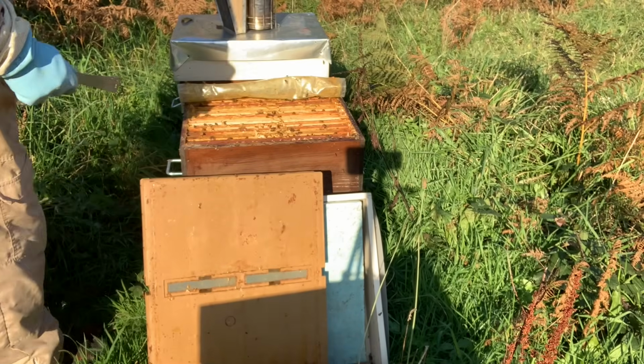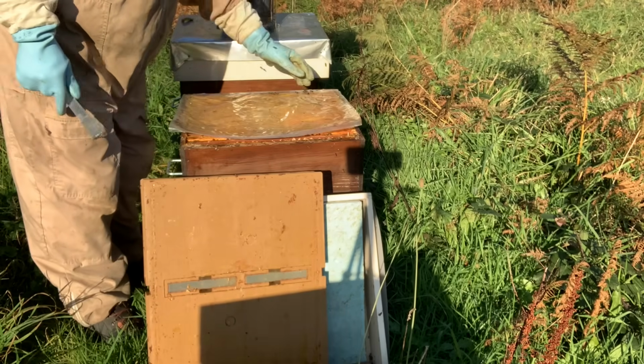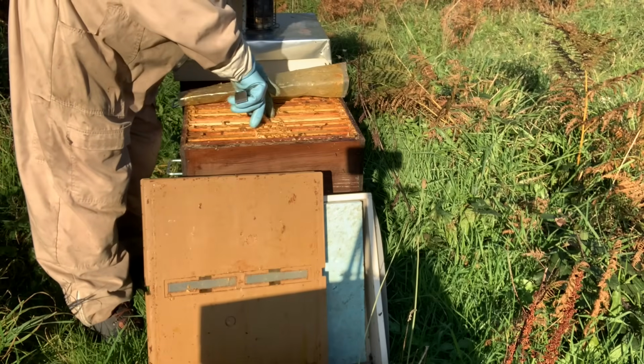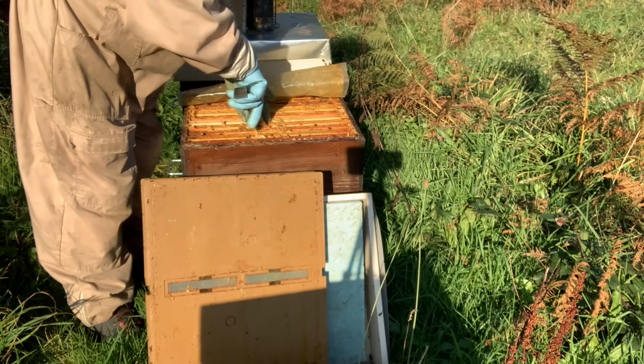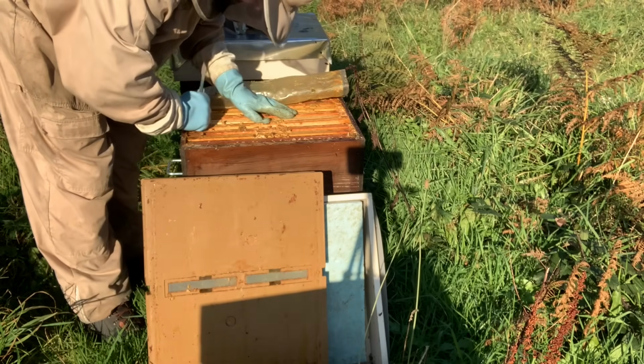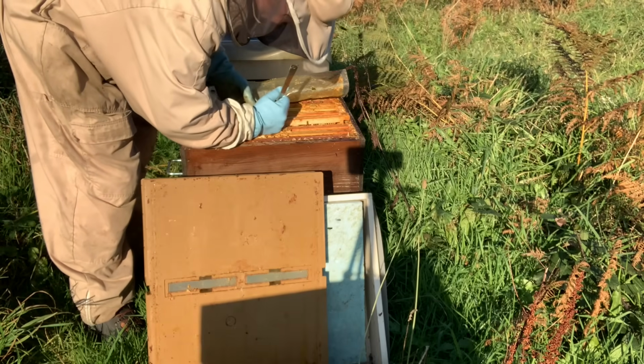Just taking this cover off. All the pollen sub has gone. Nice bees. They've all gone back down beneath. I'll show you here just one frame, just see how good it is. The whole thing is so well stocked, it's beautiful. This is exactly what I love to see in my colonies.